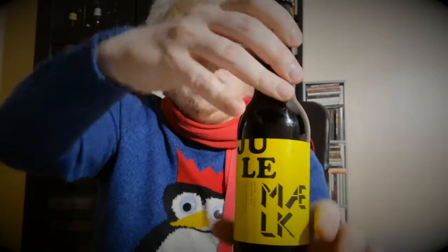Let's get ourselves set up correctly so you can actually see the beer itself, because we might not have decorations on the channel, but we do take things seriously, as you've clearly seen. There we go. Look how beautifully staged that is. It's picture perfect. Anyway, let's get this beer opened and see what we get.